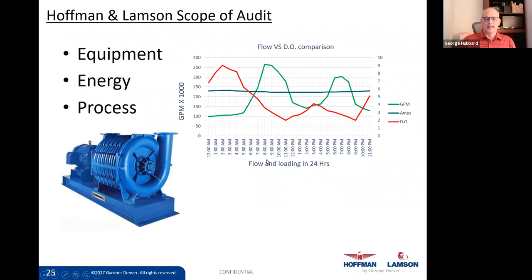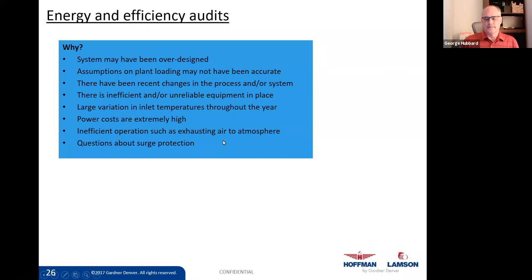Okay, typically when an energy audit is done, it's not only looking at energy consumption, but it's looking at how your process is operating, and it's also looking at the equipment. I'll talk about this a little bit coming up, but typically, why would a site want to do an energy audit? Well, there's a large number of reasons.